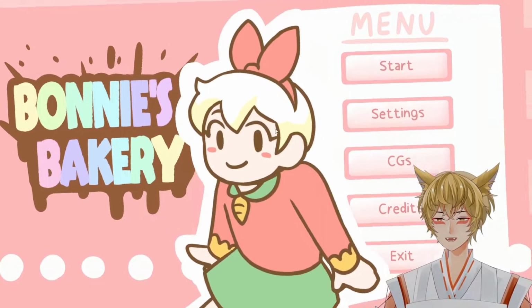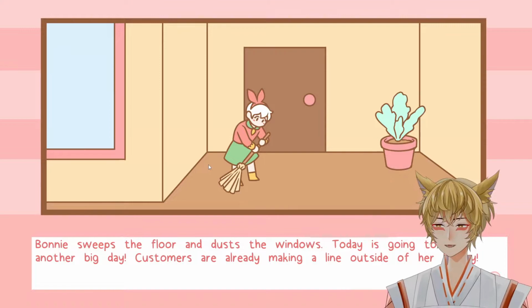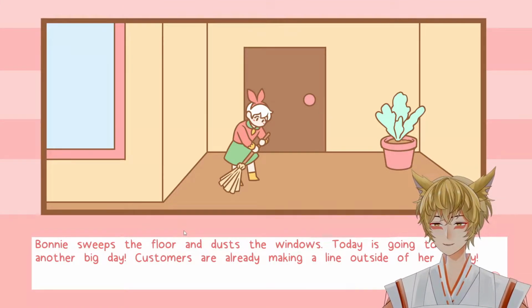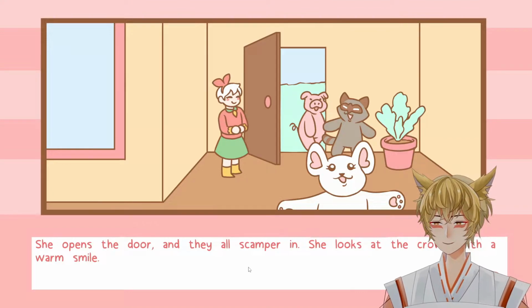Start fresh. Bonnie sweeps... I'm in the way of the text. Oh well, I can read. Bonnie sweeps the floor and dusts the windows. Today is going to be another big day. Customers are already making a line outside of her bakery. She opens the door and they all scamper in. She looks at the crowd with a warm smile.